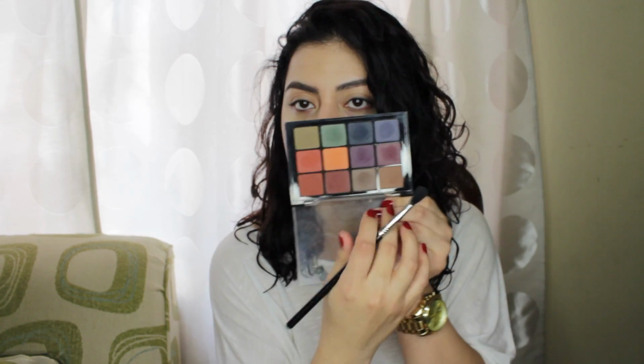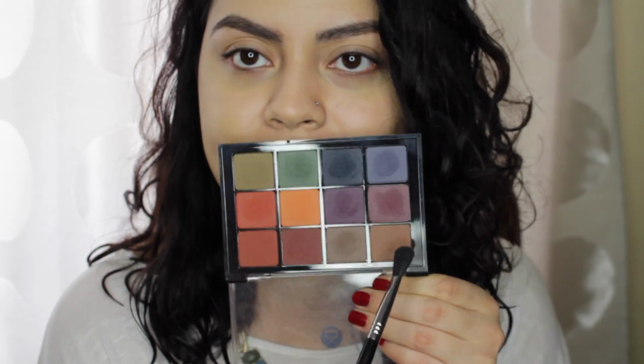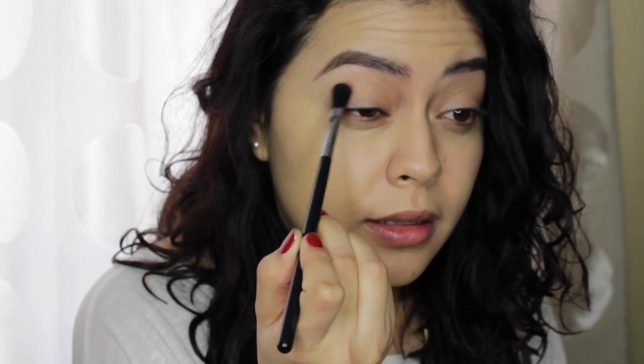Okay, I'm going to do my eyes now. I'm going to be using the Viseart Dark Matte Palette because it's my favorite. And I'm going to take a Sigma E40 and dip into this corner shade right here. I'm going to be using this shade right here. And this is going to be a really simple eye look.